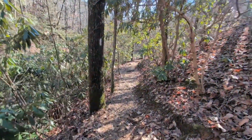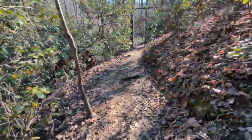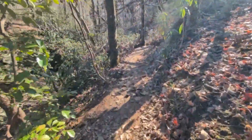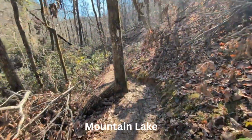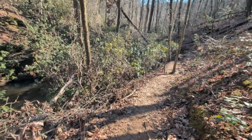Heading down the trail still. Talking to a couple people on the trail, trying to get some information. Still can't find anybody that knows the name of the creek. But coming down to a lake, talking to a gentleman, he said it's called Lake Placid. So we're coming down to that. It's where this water's flowing into.